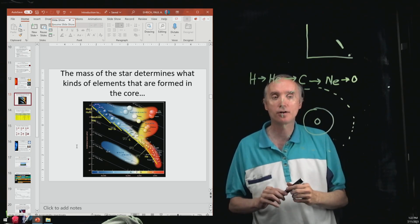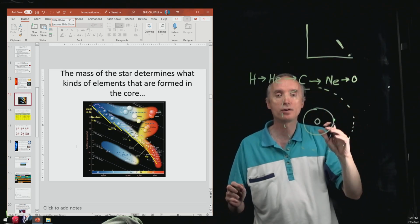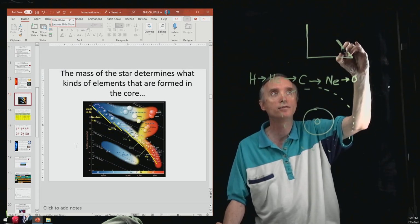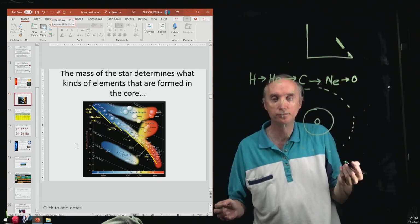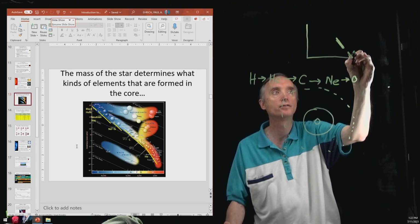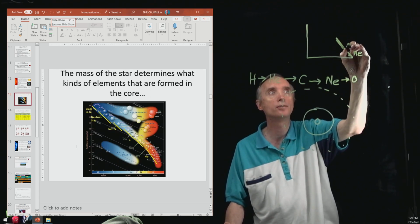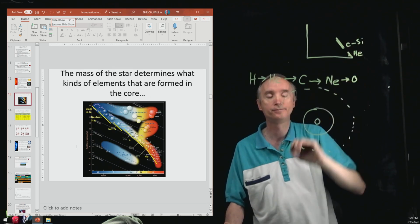So on our HR diagram, you will notice that the stars that we've been talking about, so these were the small stars, are down here. Okay, then you've got your medium-sized stars, which are right here, and so that's going to include the sun. And so your elements, this one is only going to be able to manufacture helium. These stars up here are going to be able to manufacture carbon through silicon.